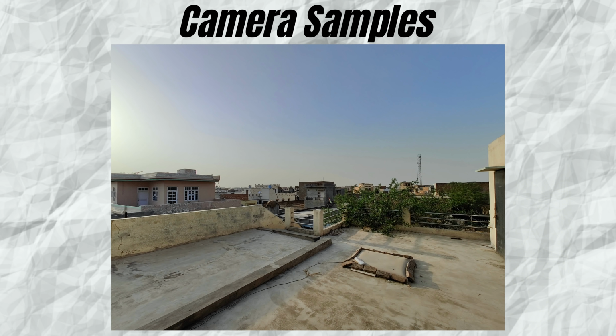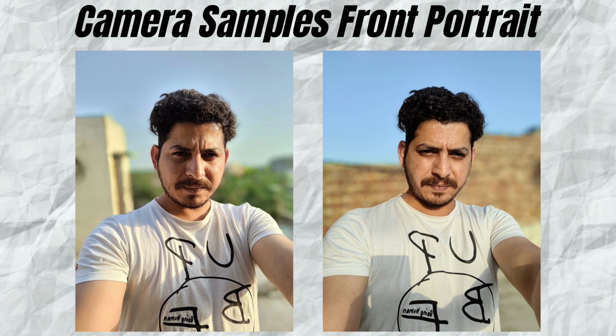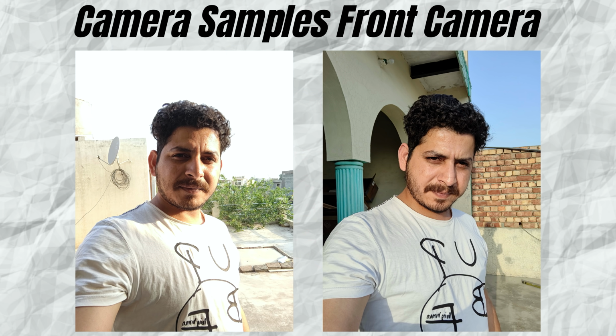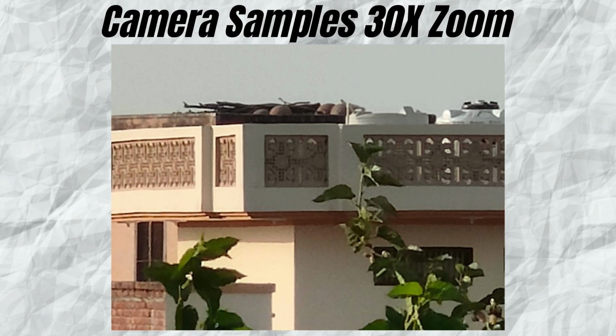The shots from the main camera are slightly warm, but the details and HDR performance are too good in daylight. In human portraits, the skin tones are slightly vibrant, and the bokeh effect is also very nice, although it's not S22 Ultra level bokeh quality, but it does the job pretty well. In some scenarios, the shots come out really good, but on some occasions, the colors look dull and washed out. At the moment, there is slight inconsistency there, but it's easily fixable via a software update. For more in-depth camera reviews and comparisons, stay tuned to this channel.